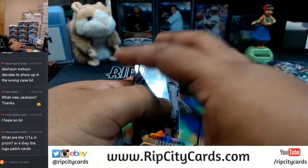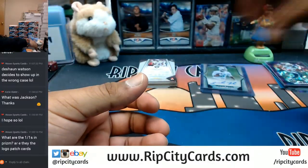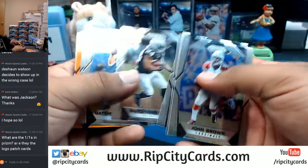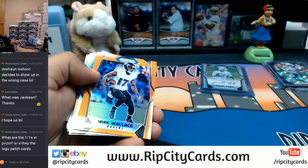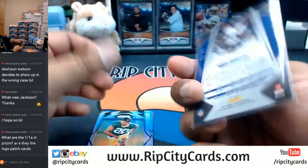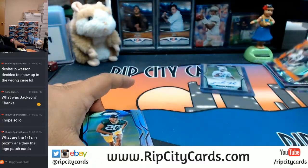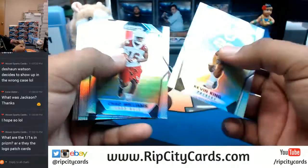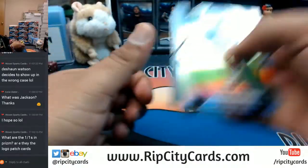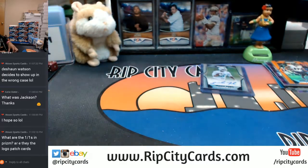Well, there's also the Supers, H-Town. There's also the Supers. Mike Wallace of the Ravens, orange. That is nice. Numbered to 275. Nothing there. So that was the first box.